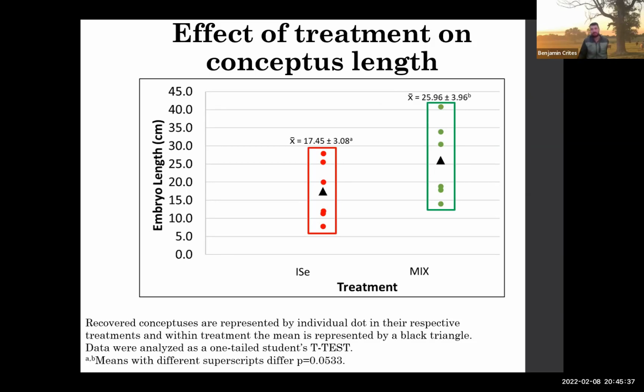But why is that important? Dr. Anderson, research has demonstrated, or there's a lot of thought, that conceptus length is indicative of the quality of that embryo, and also of the success rate of pregnancy. There's also thought to be differences in the regulation of genes associated with larger embryos compared to smaller embryos that are associated with the successful development of that conceptus all the way to term, all the way through gestation.